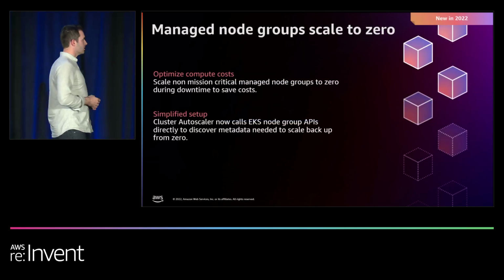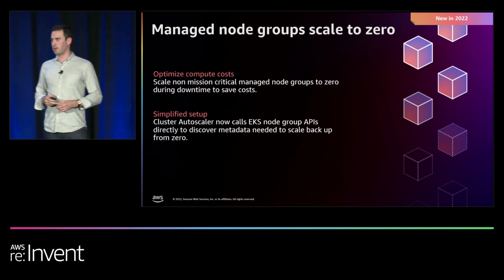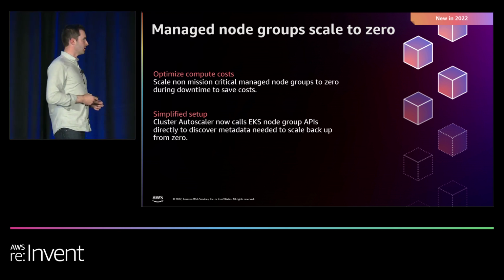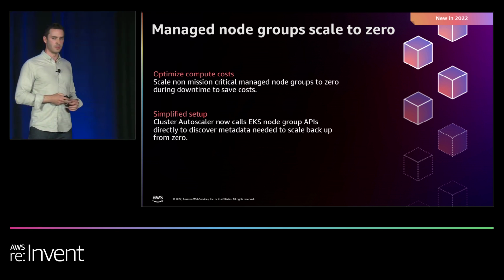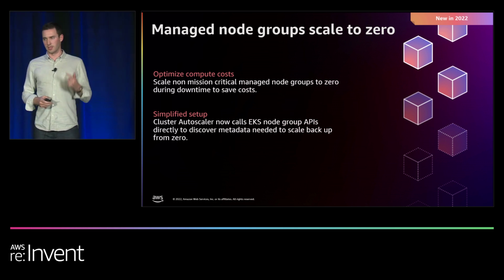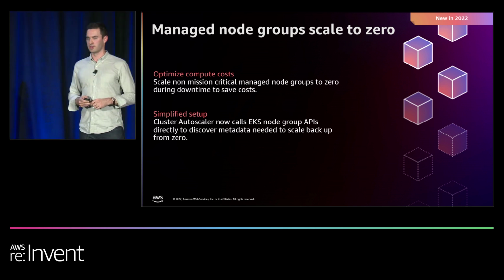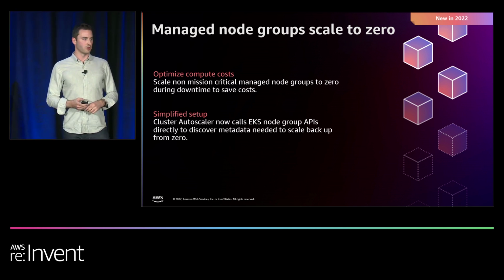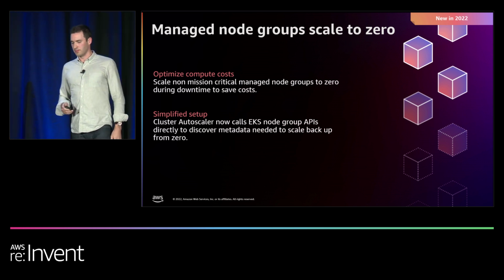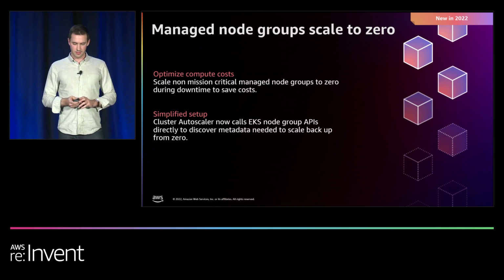A couple of recent launches in the efficiency area. For those of you who follow the containers roadmap, I believe this was the highest upvoted issue. And so we finally closed the gap on this one. For those of you managing node groups and using the cluster autoscaler, you can scale your workloads back down to 0, and more importantly, scale them back up when applications come in. So we actually did some work upstream in cluster autoscaler to make it easy and call the node groups API to do this. So I know there was a lot of waiting on this one, but we finally launched this.